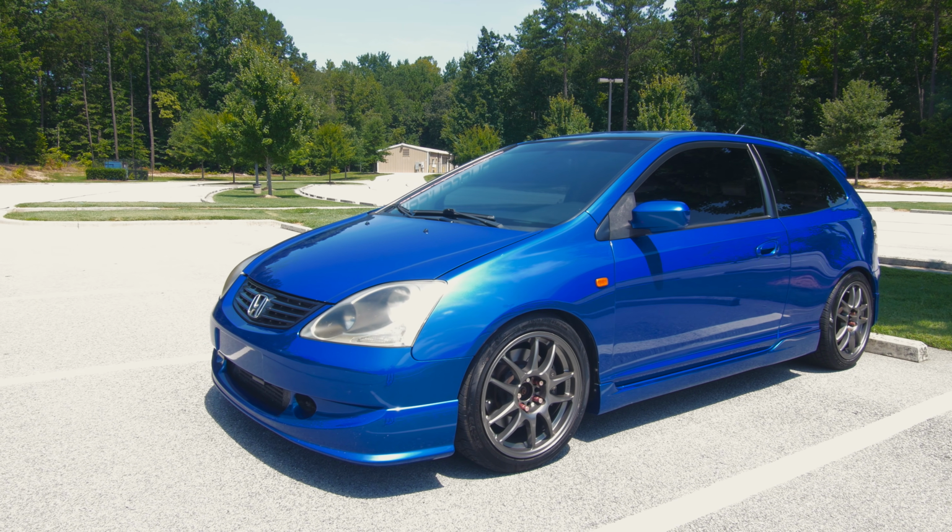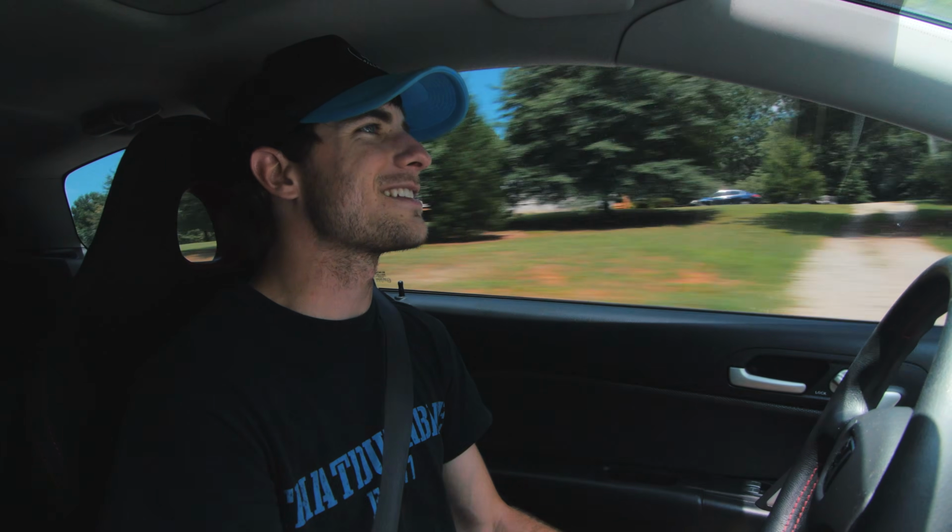In a lot of the new modern Civics, they feel very big and bloated in comparison, even if their weight difference isn't that much. But compared to the newer Civics, this thing feels much more nimble, even if it does look a little awkward compared to the EK hatches, EG hatches, all those. The blow-off valve in this is a Turbo XS, and it makes a really nice little chirping noise, and makes me want to go in and out of boost like crazy. So I guess that whole good gas mileage thing is going down the toilet as I do that.